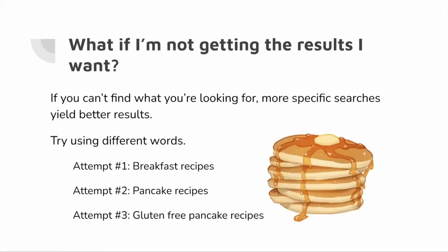What if you are not getting the results that you want? If you can't find what you're looking for, more specific searches yield better results. Try using different words. So, for example, this person has taken 3 attempts, the first one being breakfast recipes, which is very vague. Attempt 2 is a little bit more specific with pancake recipes. However, attempt 3 would definitely be your best option if you're looking to make gluten-free pancakes.